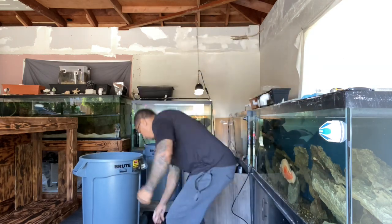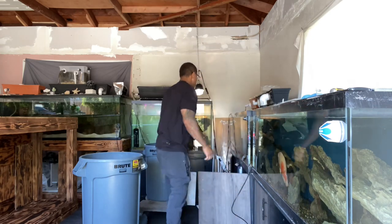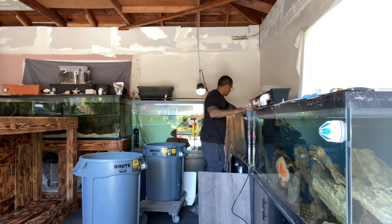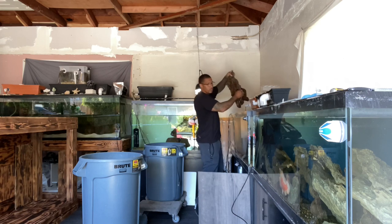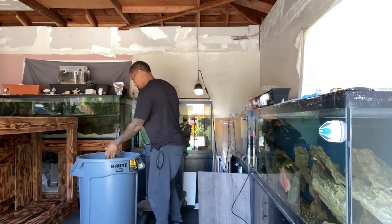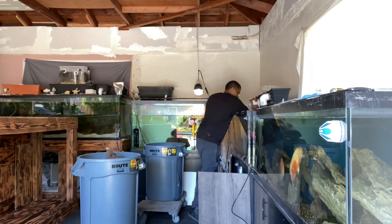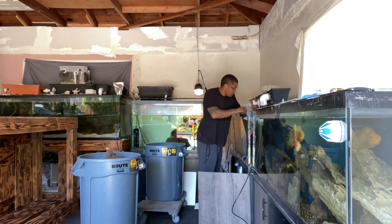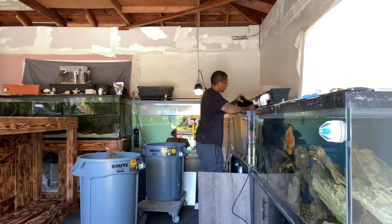Where did the razor go? Right here. Razors get so rusty just sitting anywhere near an aquarium. Now this piece of driftwood I've definitely had for a few years.